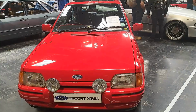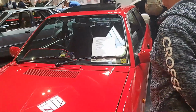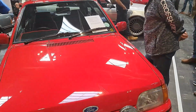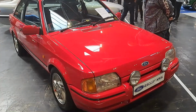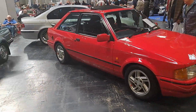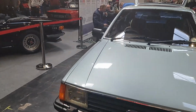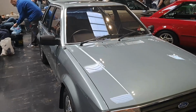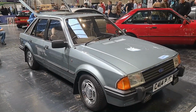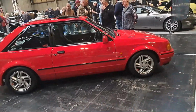Mark IV Escort XR3i Rosso Red. It's 1988. I like the headlamp protectors. That looks absolutely immaculate. As does this Mark III Escort. It's kind of similar to the one that was in the first series of Cat's Eyes, isn't it? Similar to this one. This will be an 85 or an 86. The very late ones were built in 86.